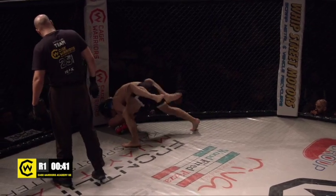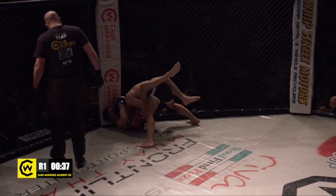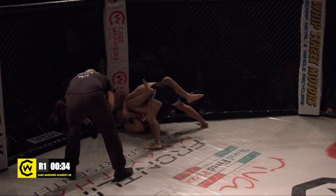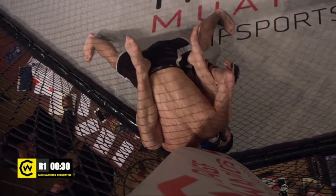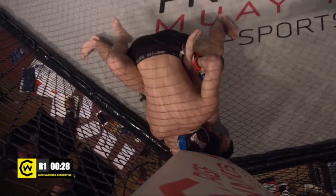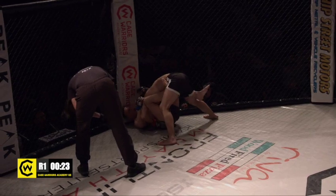Sufan working a bit of ground and pound from top, standing up high, looking to try to get some punches into the head, able to land on the body. Looks like Christoph might be trying to throw up a triangle here, baiting it in with that arm. Actually doing a really good job of blocking that.